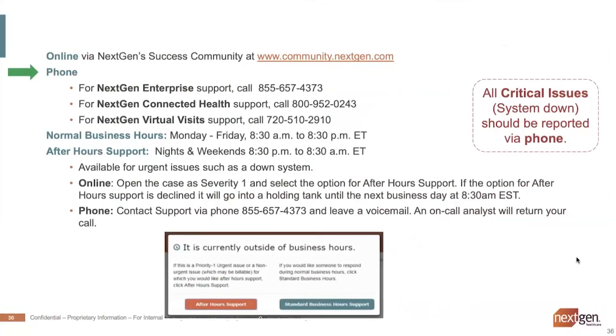You'll use the NextGen Enterprise Support number. As you see on the screen are our normal business hours, as well as after hours support. Now, when you log a case on the portal and it's after hours, it's going to prompt that little box at the bottom that says it is currently outside the hours. What that's telling you is, if you marked it as a priority one critical, it's going to prompt you, are you sure? This could impact billable rate. You could have billable work. Sometimes people say, oh, I didn't mean to check that. Standard business hour support is fine. And that's fine. It gets put into our bucket for our next business day. Likewise, if you call into our support center after hours, our voice message will sound different. You can leave a message as to what type of help you need there as well.